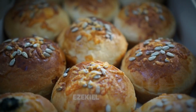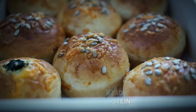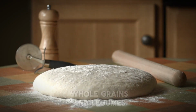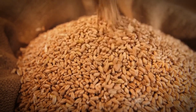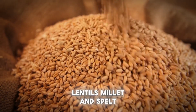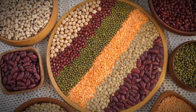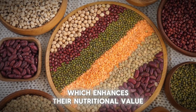5. Ezekiel bread. Made from sprouted whole grains and legumes, Ezekiel bread is high in protein and fiber, and has a low glycemic index. Ezekiel bread is a type of bread made from sprouted whole grains and legumes. Unlike traditional bread made from refined flour, Ezekiel bread contains a variety of whole grains and legumes, including wheat, barley, beans, lentils, millet, and spelt. The process of sprouting these grains and legumes before baking is what sets Ezekiel bread apart. Sprouting involves soaking the grains and legumes in water until they begin to germinate, which enhances their nutritional value.